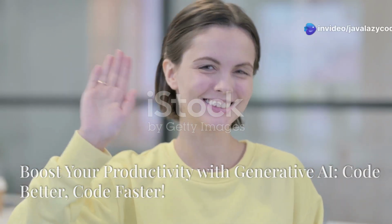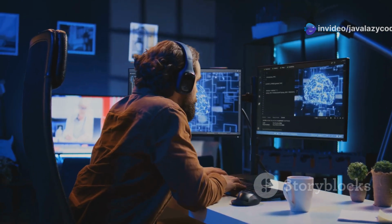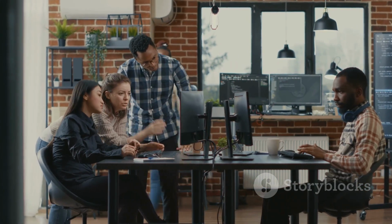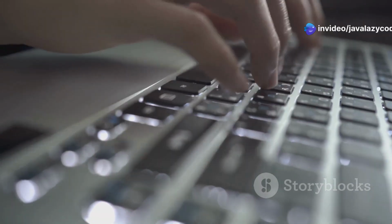Hey everyone! Today I want to talk about something that's absolutely game-changing for developers: generative AI. Whether you're a seasoned coder or just starting out, generative AI can skyrocket your coding skills and boost your productivity like never before. So let's dive right in.